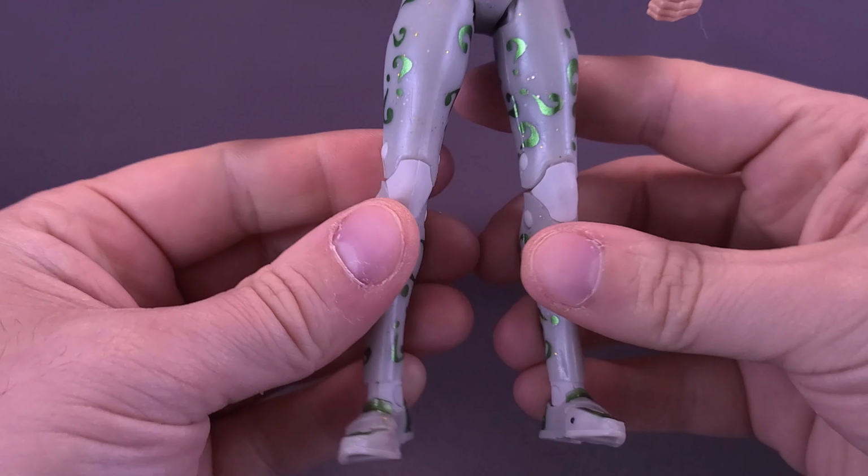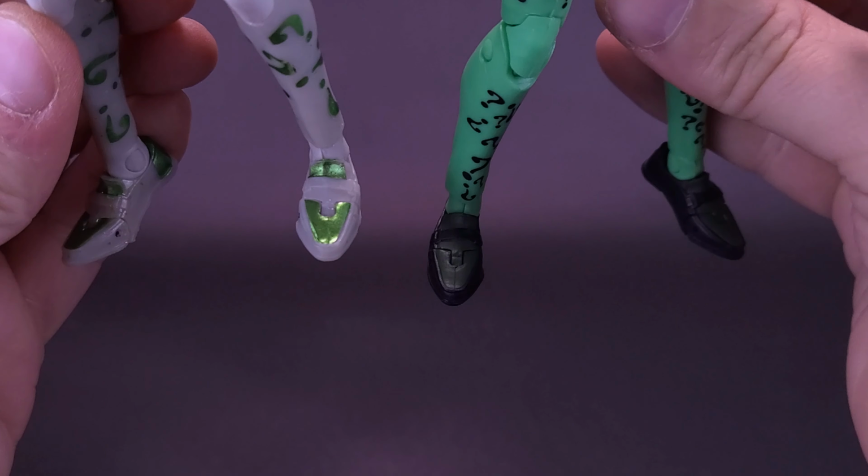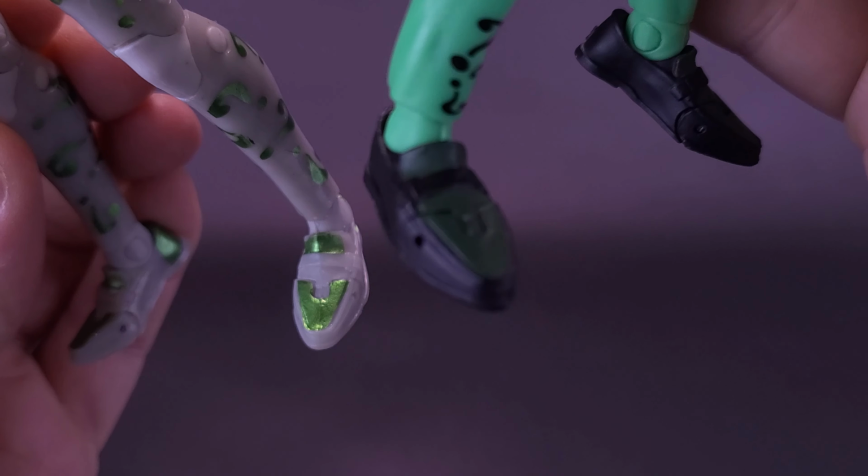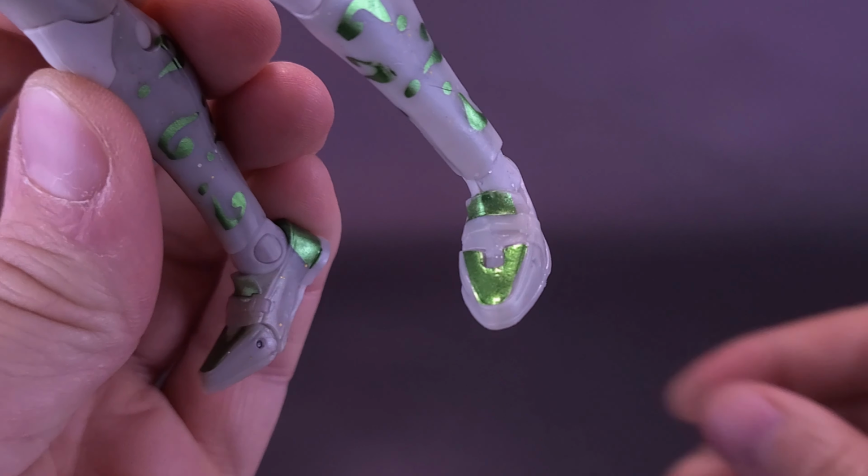For the rest of the lower half of the body, it's the exact same footwear as well. The only thing, again, they've done differently is that instead of painting the loafers in dark green, they've done it in the metallic green instead.